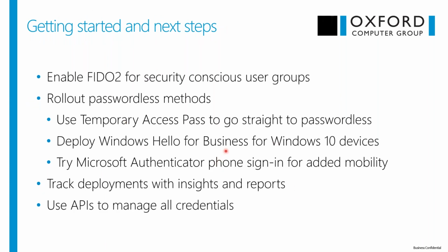Same thing, said a slightly different way, a few bullet points. Enabling FIDO2 for those security conscious user groups. You may have certain groups, HR, finance, legal, that may need stronger authentication. So perhaps those are good groups to start issuing FIDO2 security keys and training them on how to use them.